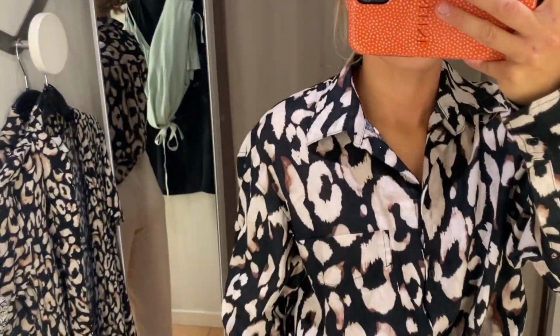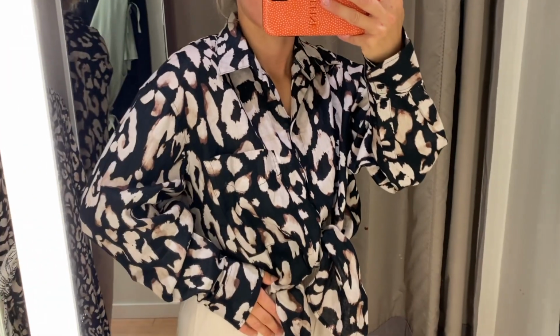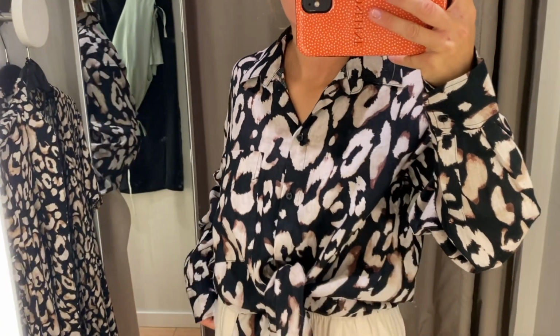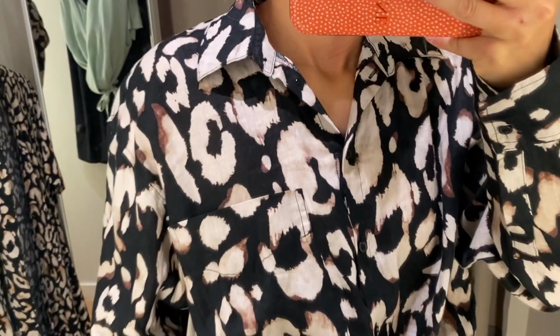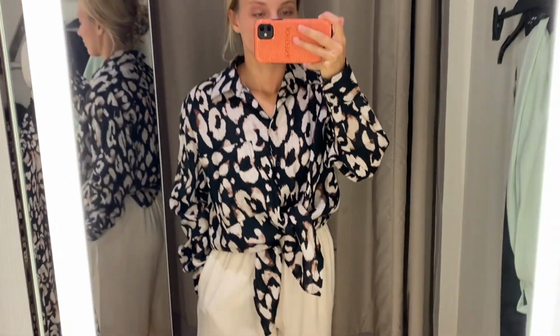Then you guys, this linen shirt is gorgeous, really, really comfy. Love how it's playful and how it feels like something you can wear all year round. Perfect to just style with a basic wide trouser.